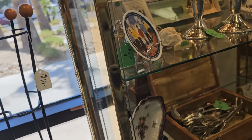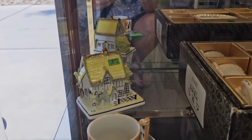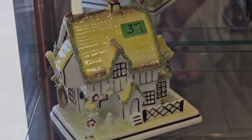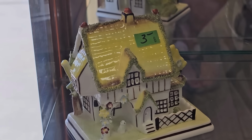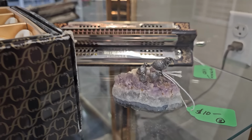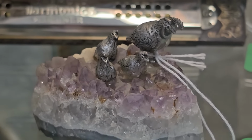There's lots of beautiful glass in this cabinet. It's a little bit too pricey for me for resale, but I have found a couple of items. Down at the bottom here is a little house. Here it is. It's $3. I believe it is English made. It looks very familiar to me, so I'm going to grab that. And this piece is little pewter quails on a piece of amethyst.